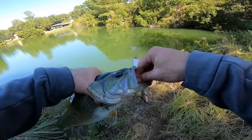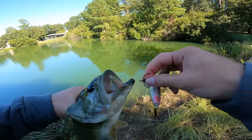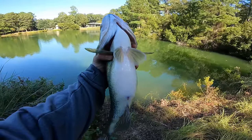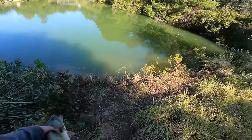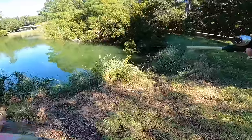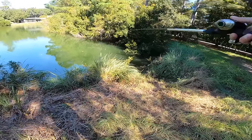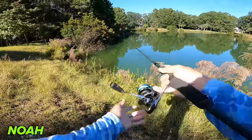Let's unhook this guy, get him back in the water. And let's see if we can catch some more fish in this corner here. That's crazy. Nice. Look how fat this guy is. Throw him back. Oh my gosh. That was crazy. I landed in that tree, that tree was in the water, and he blew up on it under the tree.